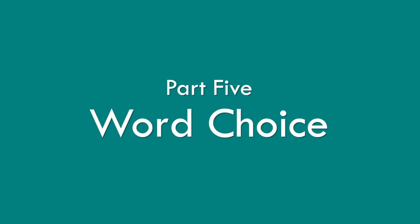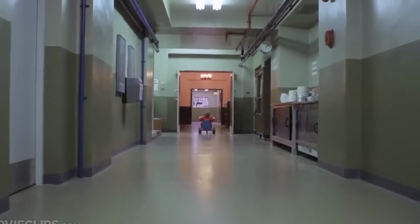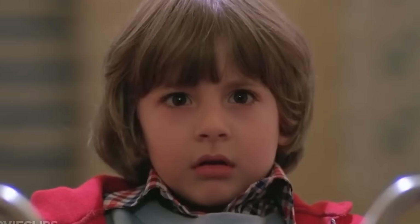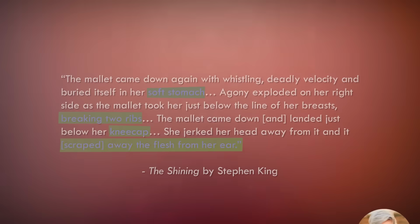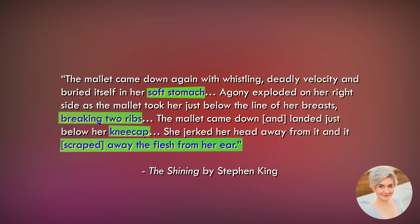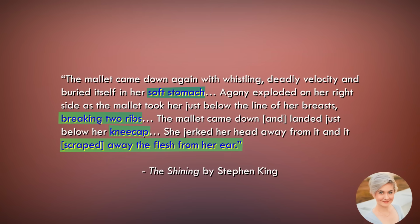Part 5. So, sentence structure and pacing are one thing, but word choice, that's really where you get to craft the tone and feel of your fight scene, how you describe pain and consequence to every blow. Consider how in King's horror novel The Shining, he repeatedly attaches visceral bodily descriptors to the fight. "The mallet came down again with whistling deadly velocity and buried itself in her soft stomach. Agony exploded on her right side as the mallet took her just below the line of her breasts, breaking 2 ribs. The mallet came down and landed just below her kneecap. She jerked her head away from it, and it scraped the flesh from her ear."